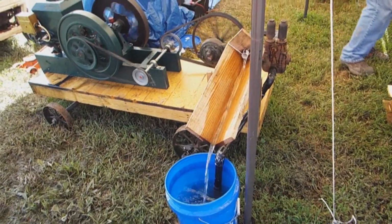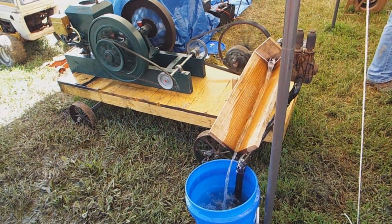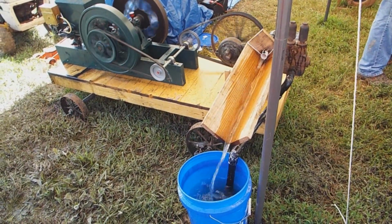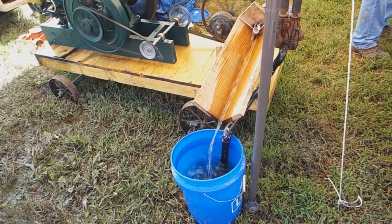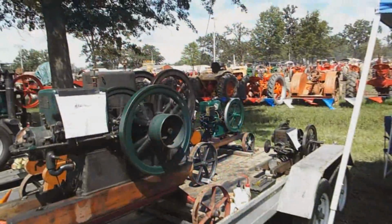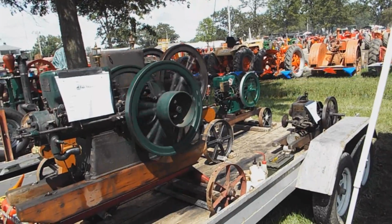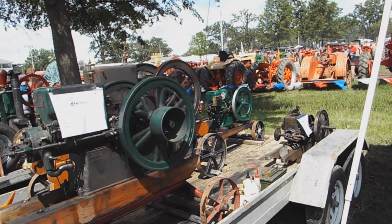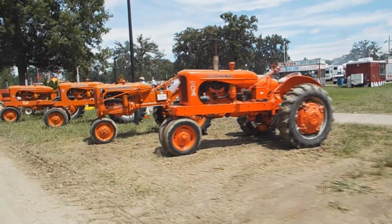Little hit and miss, pumping some water, because why not? It's cool that these people build displays to show off their engines, and it's neat to see it sitting there running, but it's a little bit cooler to see it shooting a soda can when it actually fires, or pumping water, or something like that. It's kind of neat just to see a little bit more.